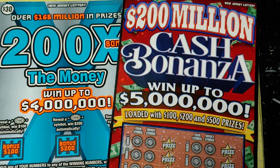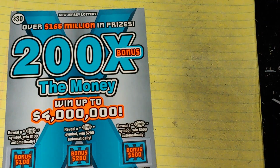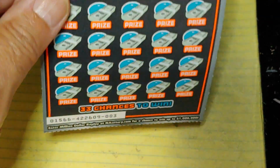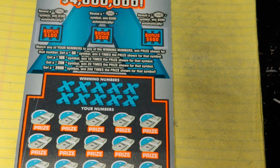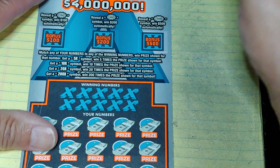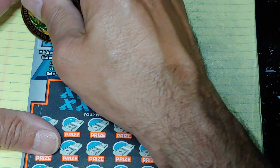I have a 200 million cash bonanza, a lucky number 15, and a 200 times the money ticket number 3. So let's start with the 200 times the money. Let's see what we can find. We got three bursts up top: 100, 200, or 500.